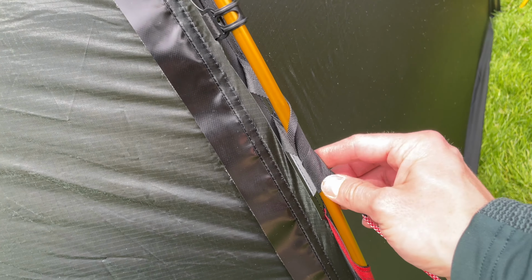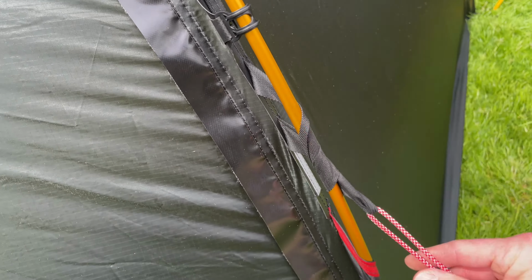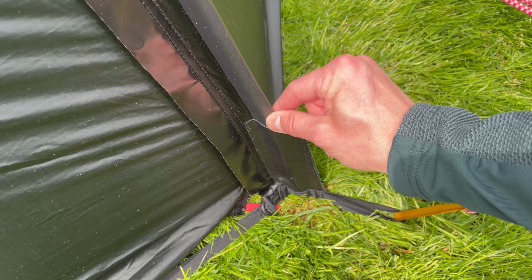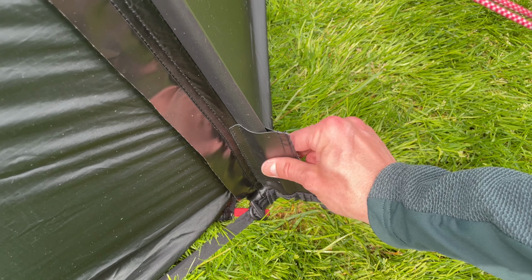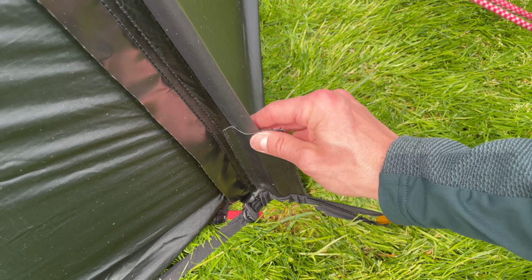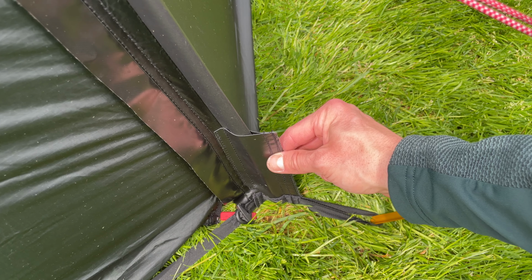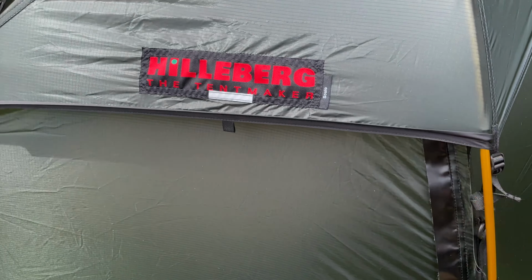These guy lines actually wrap around the poles from the fly to the pole right down to the bottom. Where the tent poles finish, they're in this sort of reinforced, really thick, rubbery plastic, so they certainly won't tear out of that, even if it's really windy. The tent top is fully adjustable, so you can get it really nice and taut.